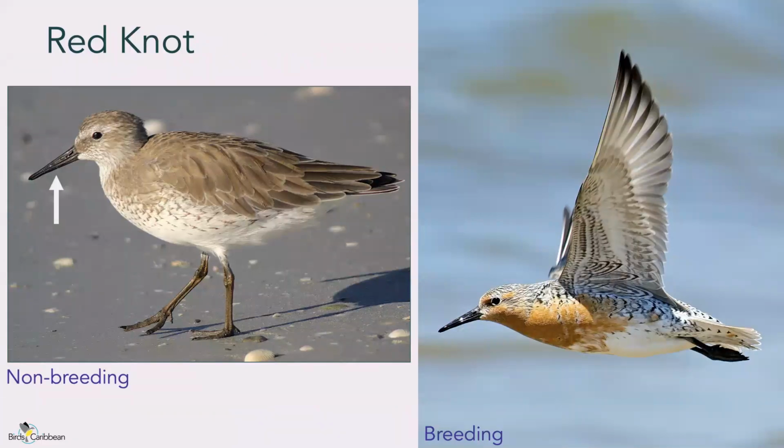So this is the red knot, which is actually a bird that is declining rapidly. This is one of the shorebirds of most conservation concern that occurs in the West Indies. This is a medium-sized bird, maybe a little bit bigger than the turnstone body size.